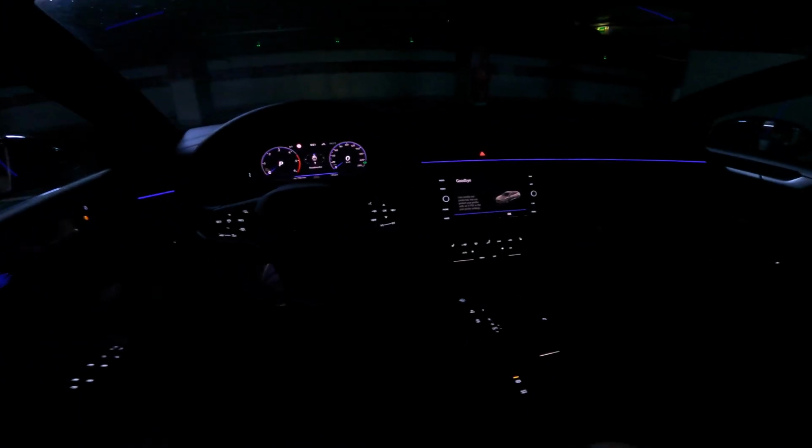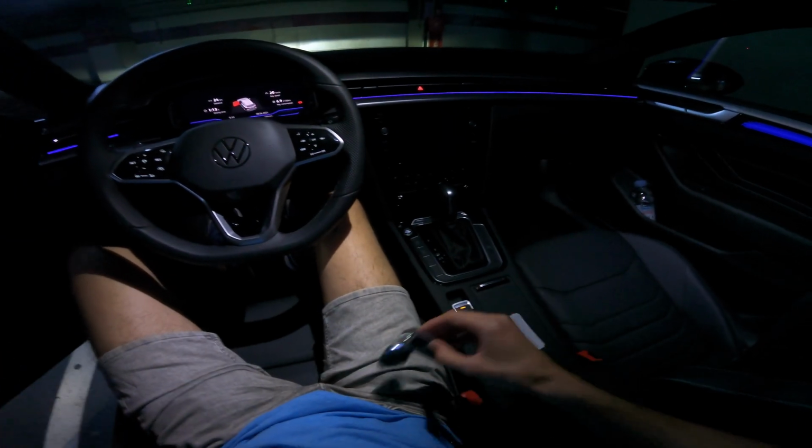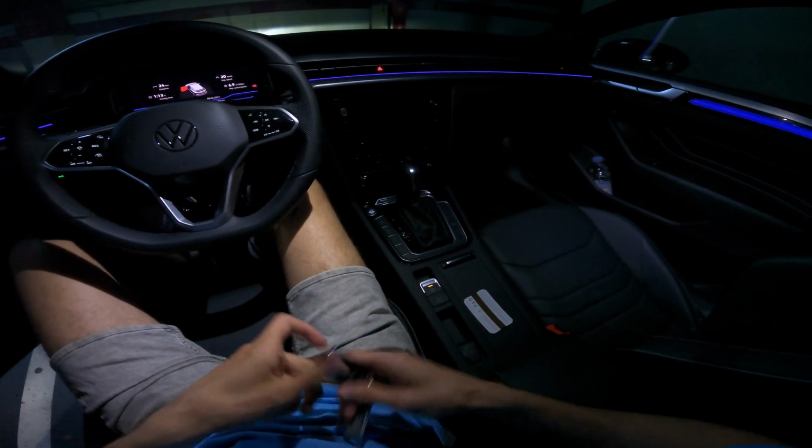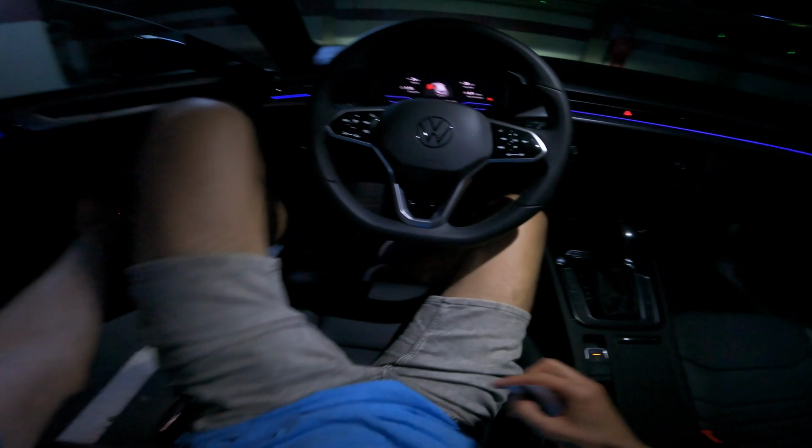So I think this should be it. So everyone, get a goodbye message here, trip information, and that's it. Don't forget your smartphones inside the car, keyless, key fobs.